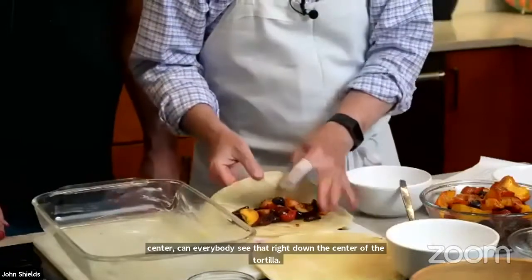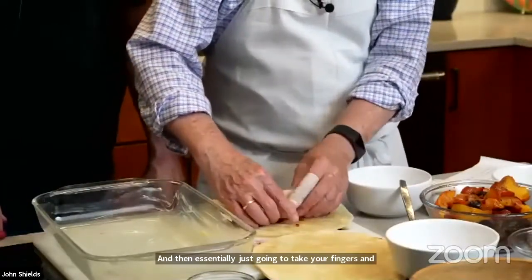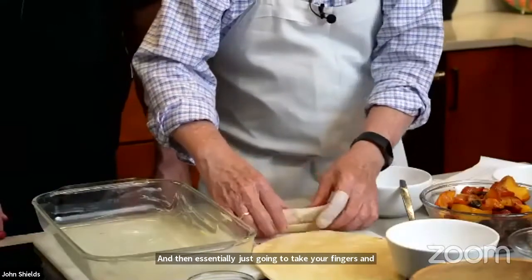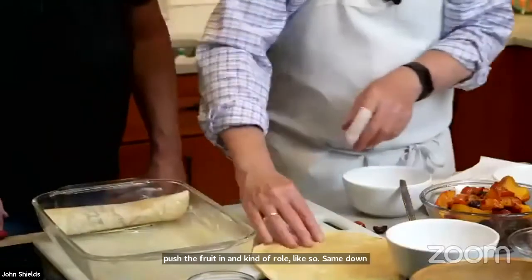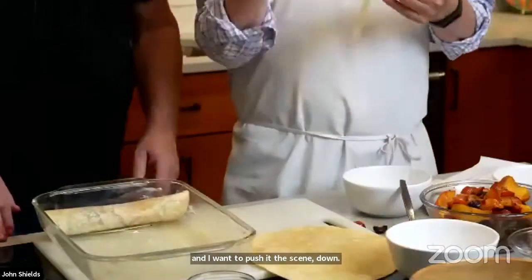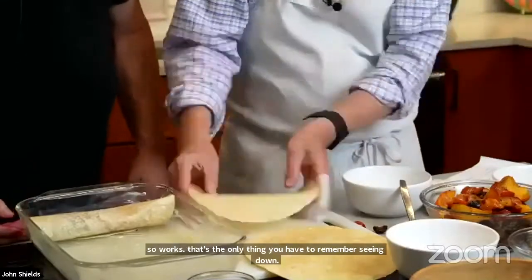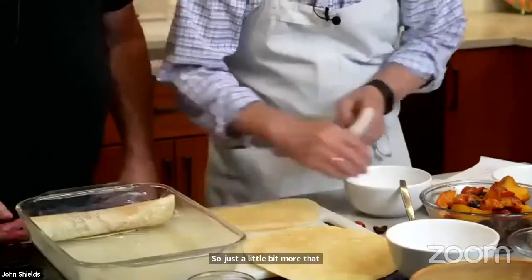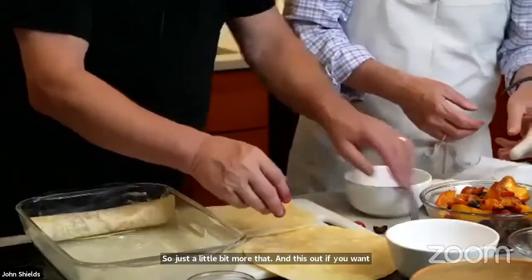And then essentially, you're just going to take your fingers and push the fruit in and roll it like so. And then you want to put the seam down. Okay. That's the only thing you have to remember, seam down. So just a little bit more of that and this. Al, if you want to do one, that would be lovely.